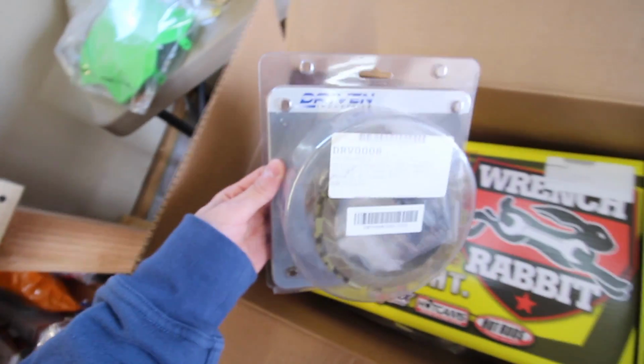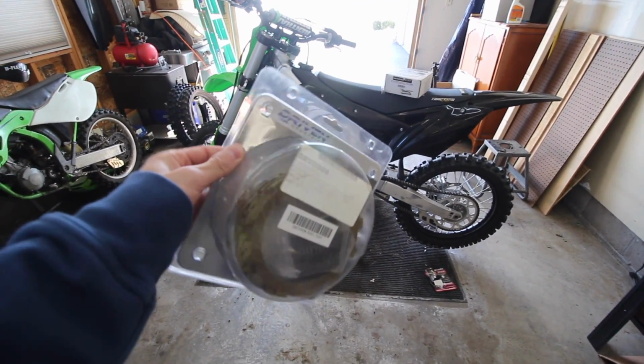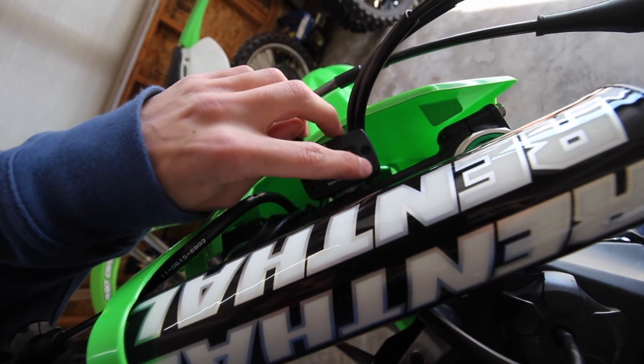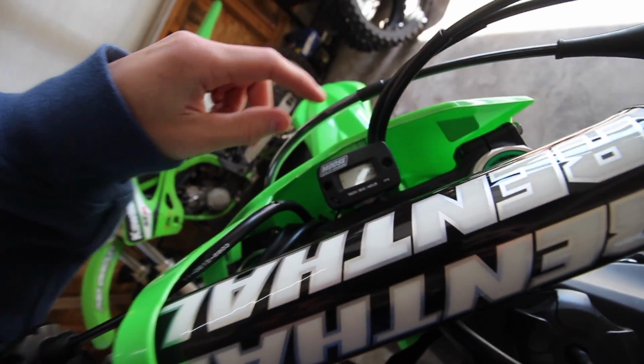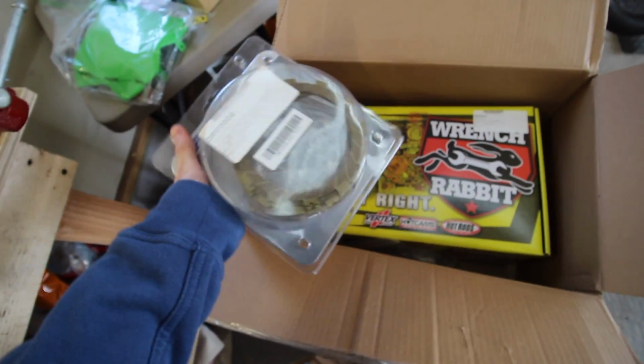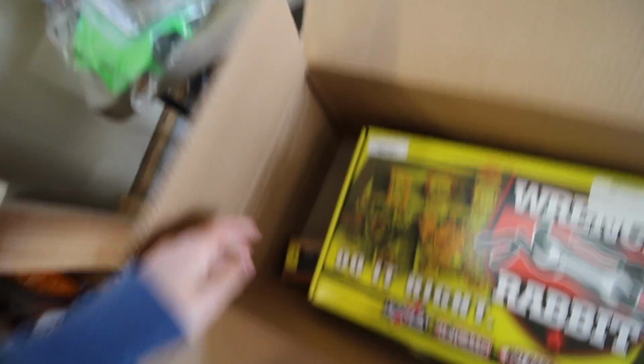Right here I got a clutch for the 250 because, like I said in the last video, it's shot or pretty much going out. I know you want me to change the oil. 23.6 hours, so roughly in 25 hours. I'll probably replace it after the next ride or so, but new clutch for the 250. Got some new grips for it because those are shot.